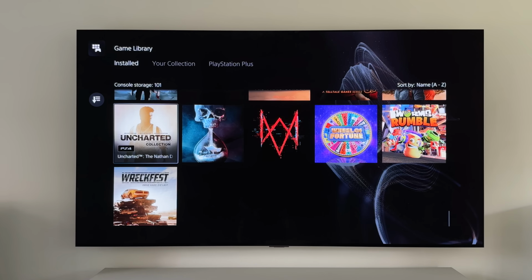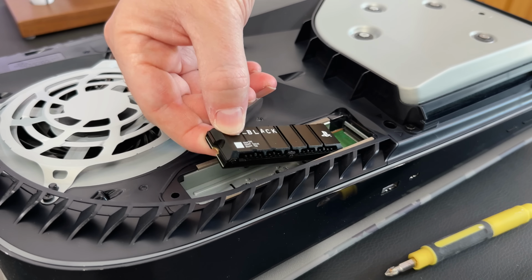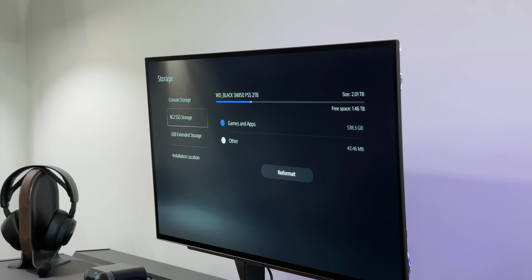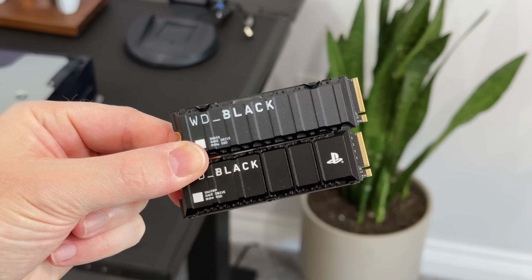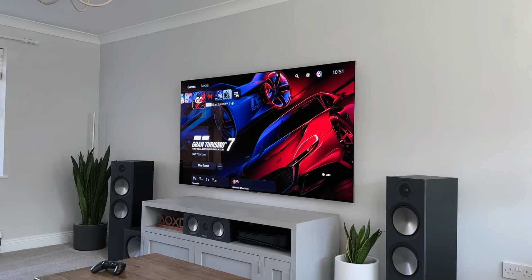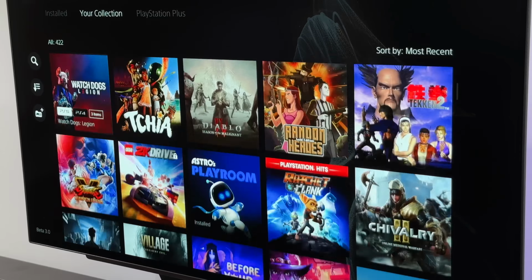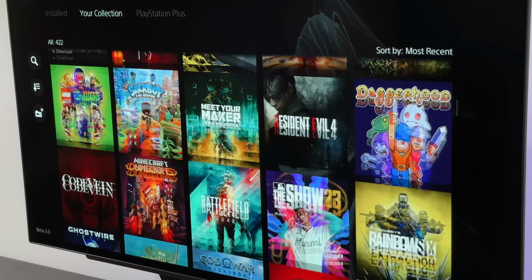I was tempted to buy an 8TB drive just to test out in today's video, but to be honest I didn't really fancy spending nearly £900. But if somebody wants to send me one, I will happily test it out for you. And seriously, would you add 8TB to your PS5? It seems excessive, but if you've got games that are around 200 to 250GB each, that's still only 35 to 40 games.